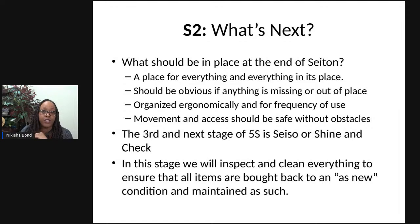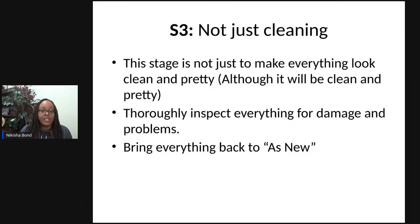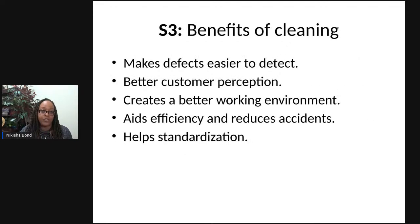So after that, the next thing is to shine it up. So that's the number 3S, shine. So it's not just cleaning. You want to make everything neat and clean, but you want to bring everything back to new as possible. That's what you're trying to do.